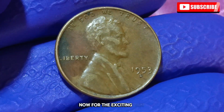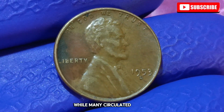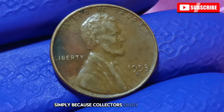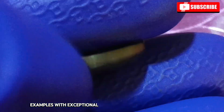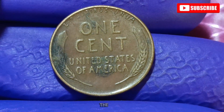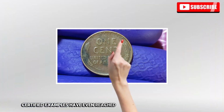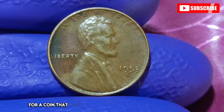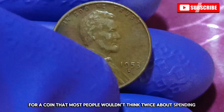Now for the exciting part. While many circulated 1953 wheat pennies are worth more than 1 cent simply because collectors enjoy saving them, examples with exceptional detail and outstanding preservation can sell for hundreds of dollars. The finest certified examples have even reached thousands of dollars at auction. That's an incredible payoff for a coin that most people wouldn't think twice about spending.